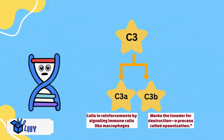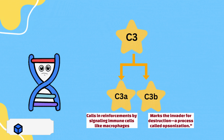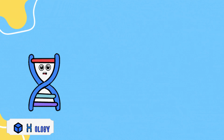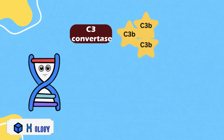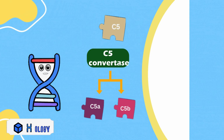Now it's time for the immune cells to attack. The final act is the formation of the membrane attack complex, or MAC. Here's how it works. It starts with C5b. C3 convertase binds additional C3b to form C5 convertase. C5 convertase cleaves C5 into C5a and C5b.